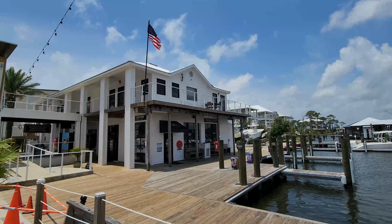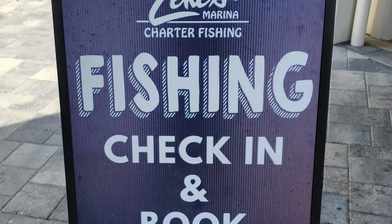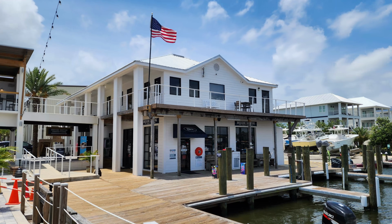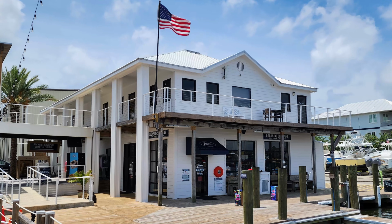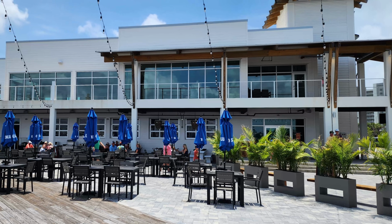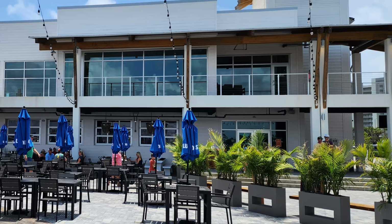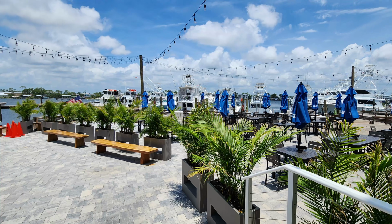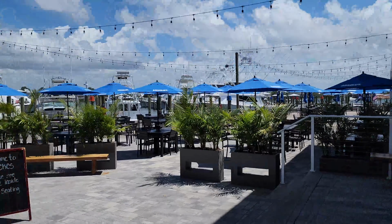And then this small little building right here is the actual marina, where you can also book any charters you might want. If you go on a fishing charter and happen to catch fish, they will cook those in the restaurant if you want them to. So there are a lot of options here, a lot of things to check out, and no shortage of really wonderful outdoor spaces, places, and great views.